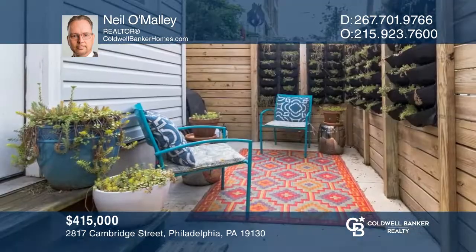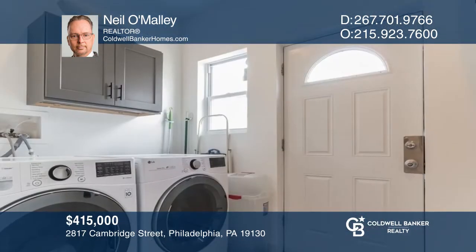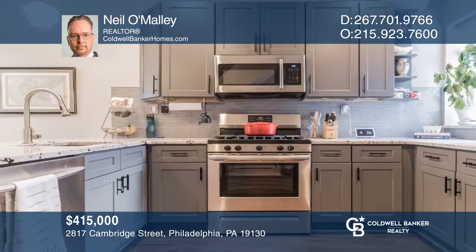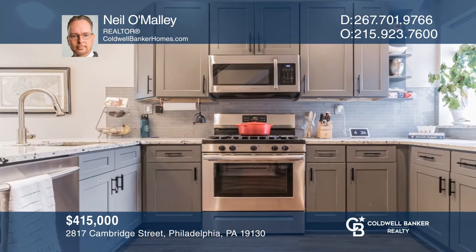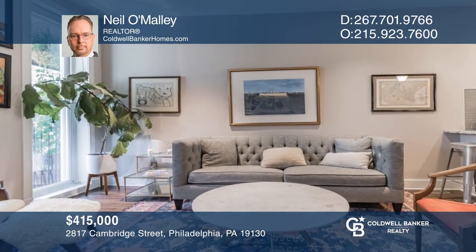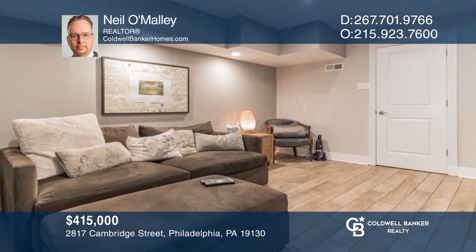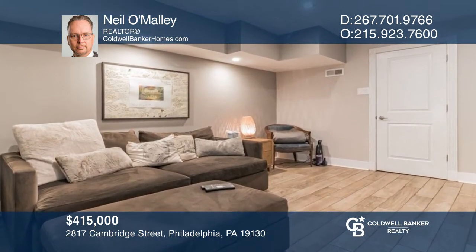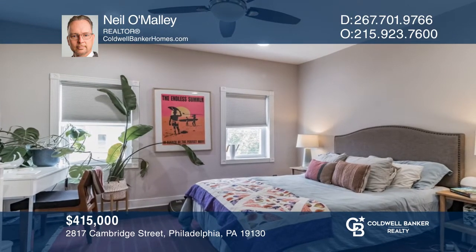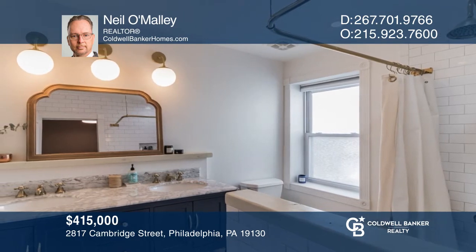A tree-lined street holds this remodeled 2-bed, 1.5-bath with a front porch. Enjoy 1-car parking, a small yard, and a handy mudroom that guides you into the open living area. Granite counters, stainless appliances, and soft-close cabinetry make meals a breeze. The living room's oversized windows showcase the front garden. The finished basement offers a quiet extra space. Upstairs, you'll find 2 bedrooms and a nicely updated full bathroom. Come see it today with Neil O'Malley.